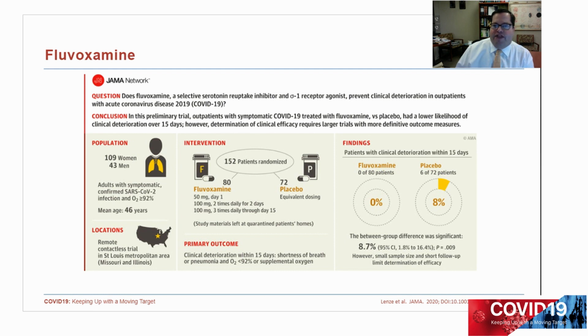In terms of therapeutics for this population, one that has been studied is Fluvoxamine, an antidepressant that appears to potentially have an impact in reducing viral replication, perhaps inflammation. In this relatively small study of a little over 150 individuals, half the patients received Fluvoxamine for 15 days, the other half placebo, and we found a significant reduction in clinical deterioration.